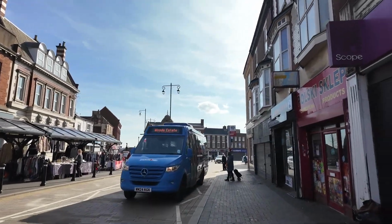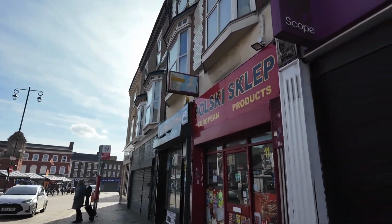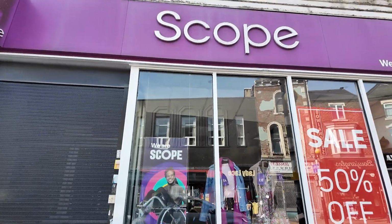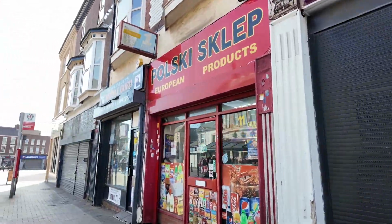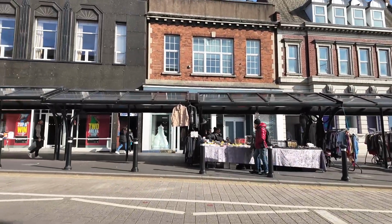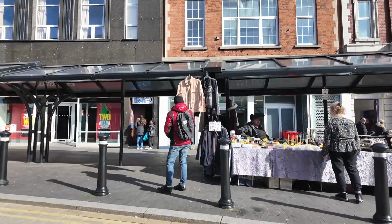There's another example just here, Polski Sklep, and it looks like, is this one closed down, this charity shop? Scope, it's been here for quite a few years. Let's have a look at the markets. Oh my goodness me, what is going on here on a Saturday? What's happened to the market?